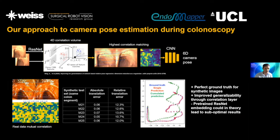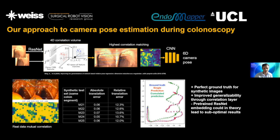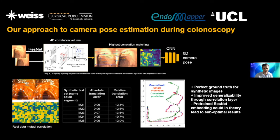So this is essentially learning how to estimate pose without explicit feature detection. This is real data mutual correlation. You're training a ResNet model, so you're taking the video and taking 4D correlation models and trying to do the matching, or the pose estimation, using this highest correlation matching technique, which then should yield 6D camera poses. So these are a couple of trajectories where we can see the ground truth is in blue and the single image prediction is in red. The relative prediction is actually pretty good. Now, when you run this as a cumulative prediction, it tends to drift out, but you can see that the shape of the trajectory seems to be following a good pattern, and we're just in the process of trying to optimize this in order to alleviate this drift.